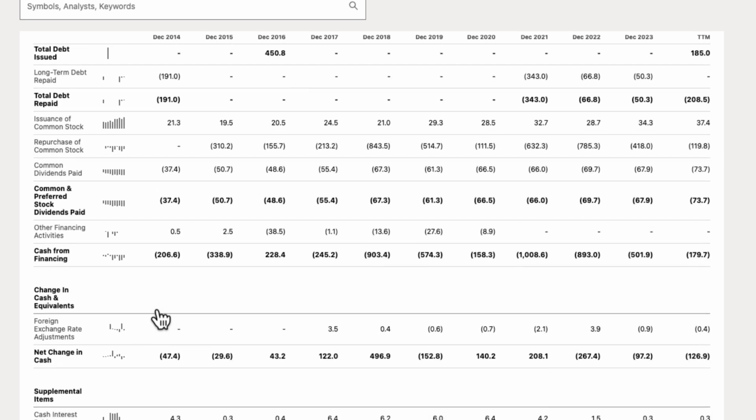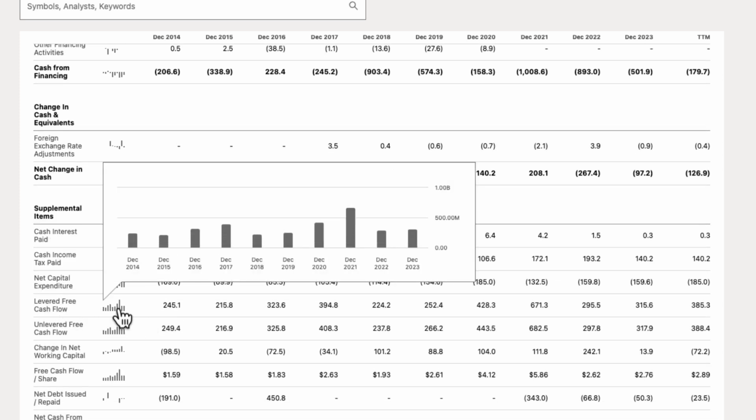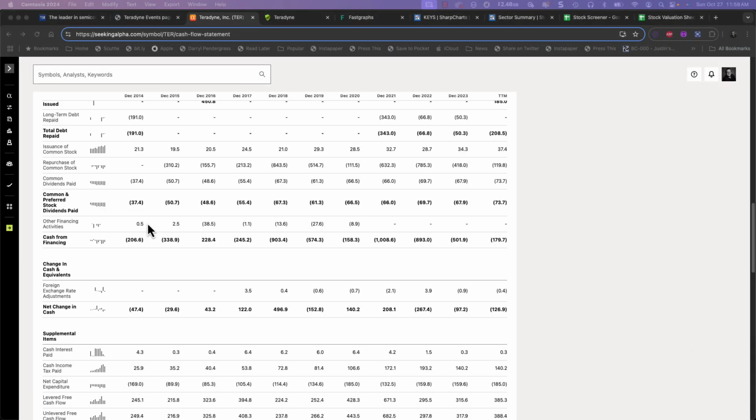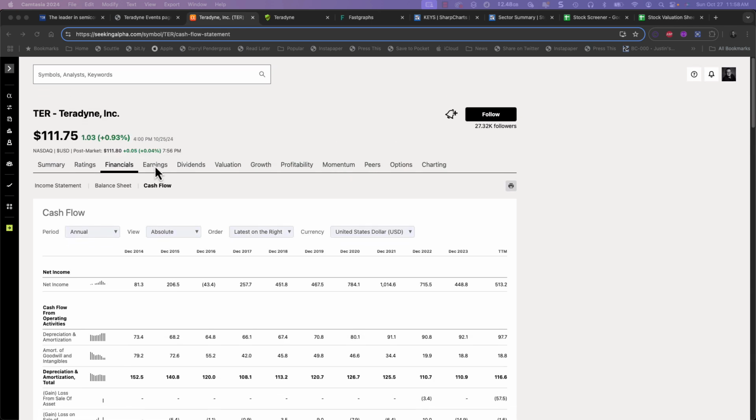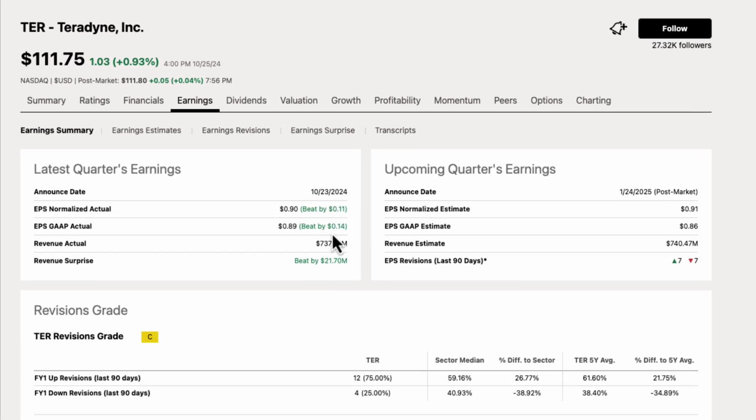And if we look at the free cash flow, it's been a little choppy over the years, but positive through 2014 to 2023. We'll move to the Seeking Alpha earnings page, and we can see that they've beat the normalized actual EPS by 11 cents, and they beat their revenue estimate for the recently reported quarter.